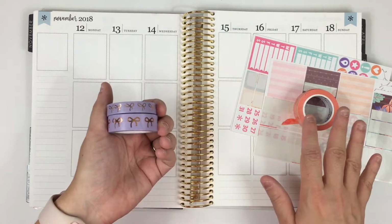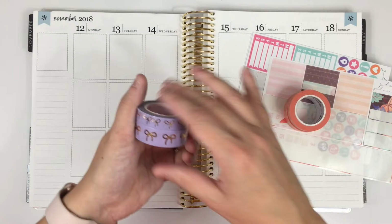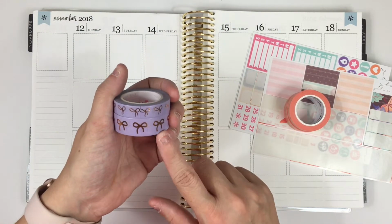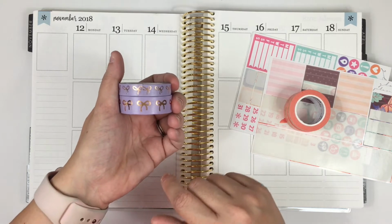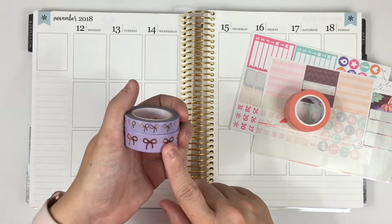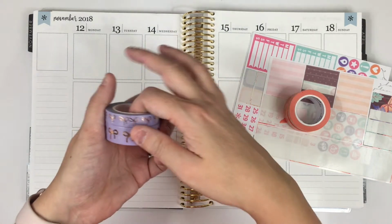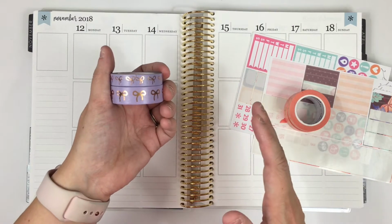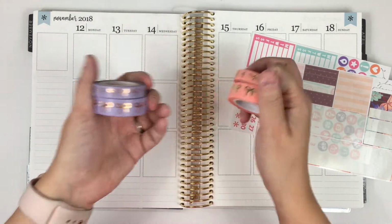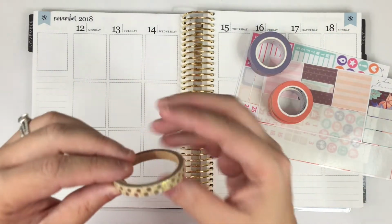The next washi that I'm going to be using is this lavender one with rose gold foiling, and this lavender one is from the Lavender Fields August subscription box, also from Simply Gilded. So I'm using both of these, even though there's gold and rose gold. The rose gold color to me is light enough that it's not going to bother me if I'm mixing metals like that. And I just really think that the peach and the lavender goes really, really well with this kit.